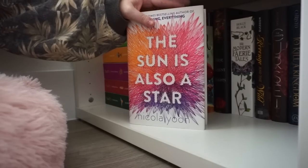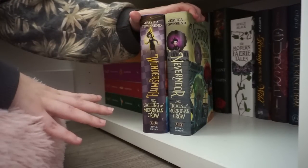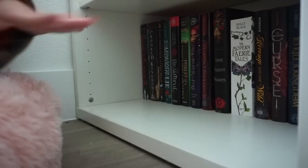Same with The Sun is Also a Star, Nevermore, and Wondersmith. I am keeping. These are like the only middle grade books that I genuinely love. This shelf is so dusty. I'm so sorry if you guys see like dust everywhere. I clearly never ever touch these shelves.